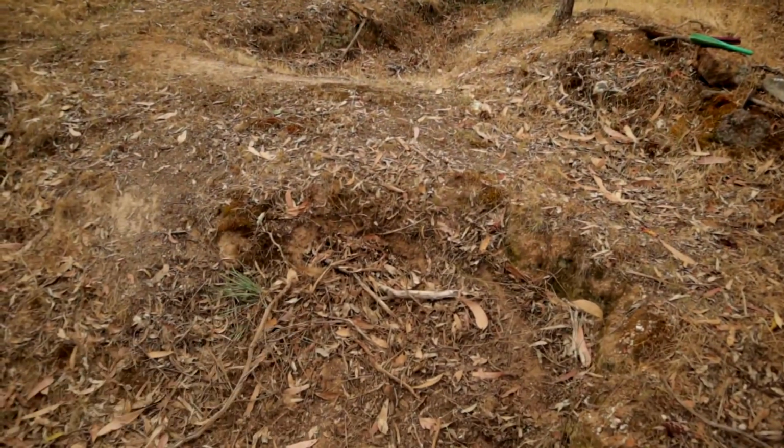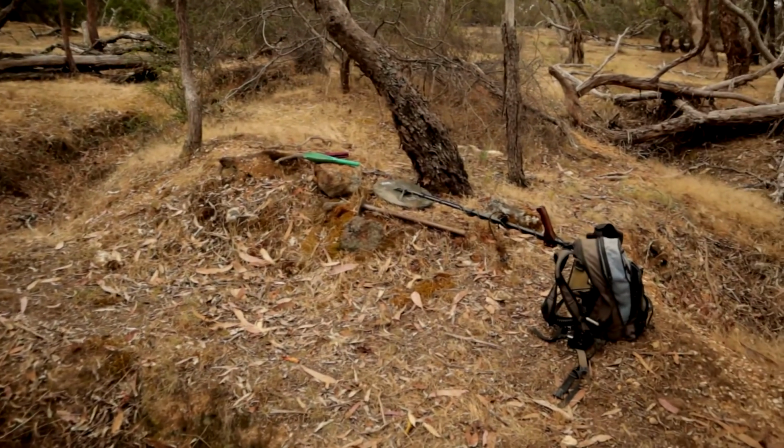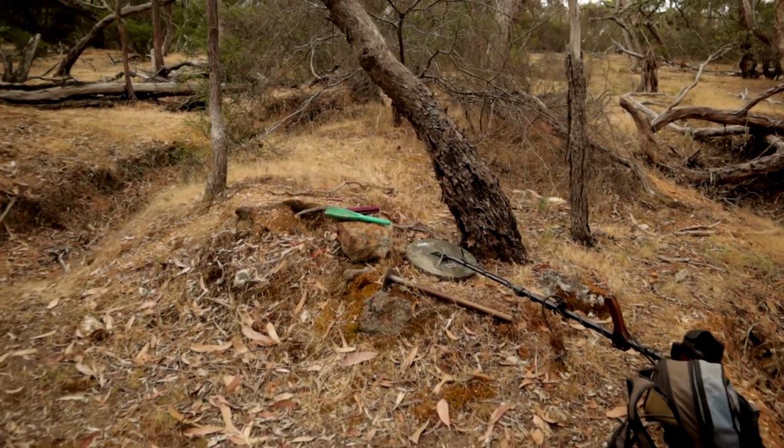Okay guys, so that's where we got that last piece of gold. No more targets just in and around there. That's actually me done. So what I want to do now is just go over some of the targets I've got today, have a look at the gold, and then do that other thing that I was talking about at the start of the episode as well.